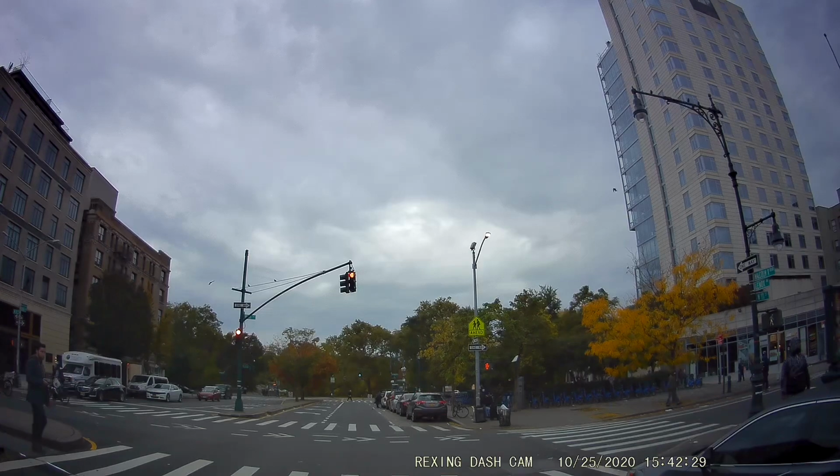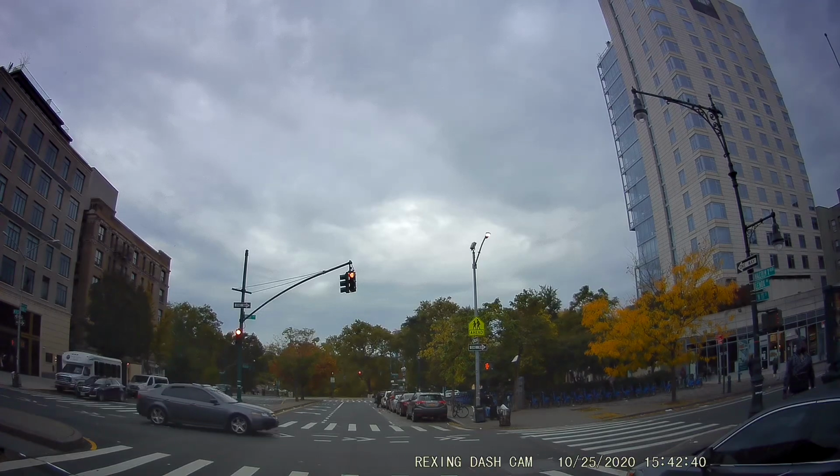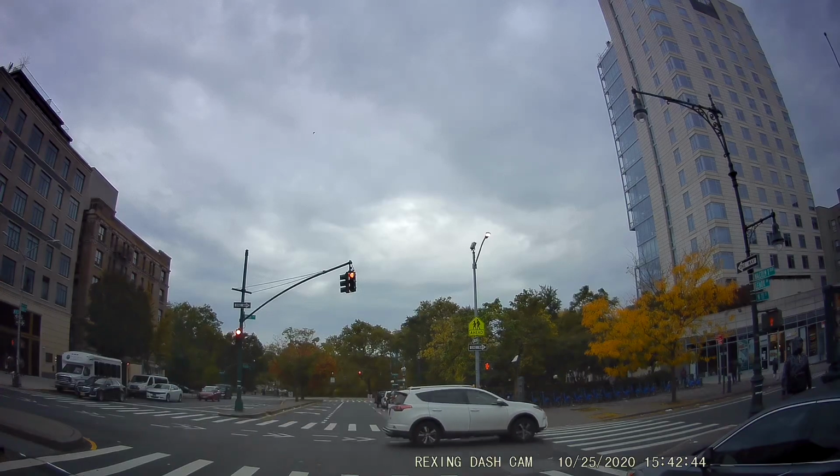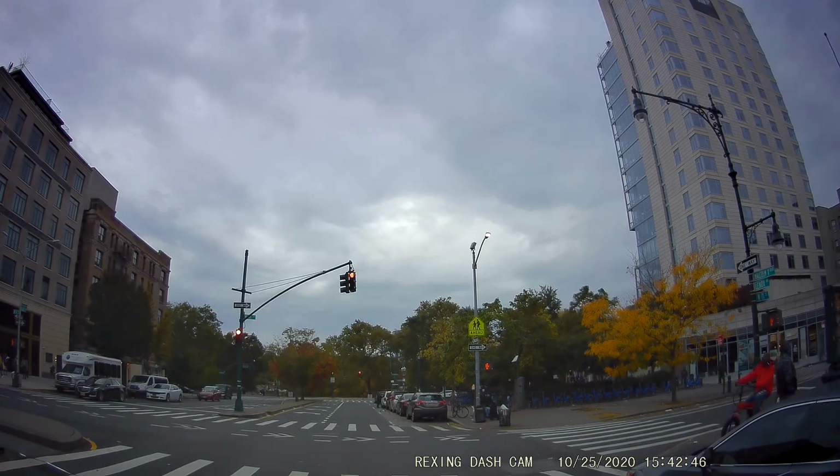Alright, today we are in Manhattan. Right now we're in Uptown Manhattan, otherwise known as Harlem. We're going to be doing a video on Central Park. We're going to see if we could drive on some of the roads in Central Park. A lot of them have been closed. But straight ahead, what you can see is Central Park.